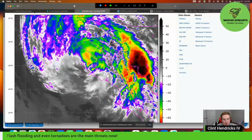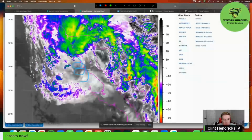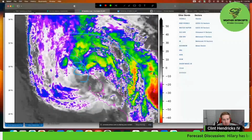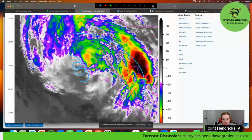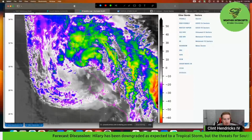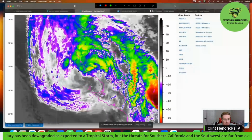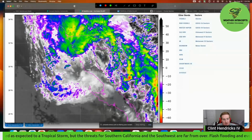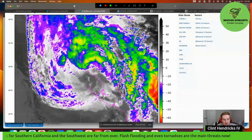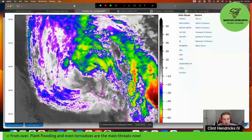So, this is the infrared satellite, as you can see here. We obviously still have the spin of Hilary right here. We've got the outer bands out here, moving in that counterclockwise direction. Obviously, not a very great presentation that Hilary has given us. Definitely struggling with not only these colder waters here in the Pacific up this far north, but then also some drier air off to the west here and even the southwest. That's really eaten away at the center of Hilary.